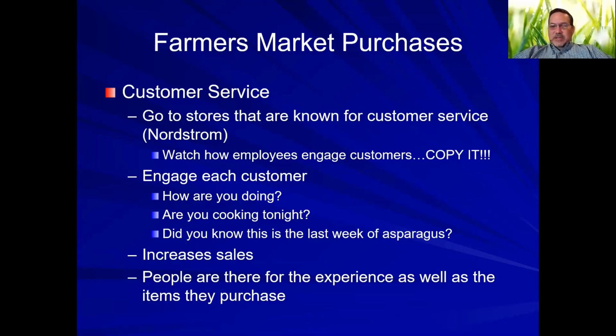Did you know that this is the last week of whatever season? That creates a sense of urgency. Well, you know what? I better get asparagus because this is it. It's over after this week. I need to go on and get it now. Oh, you have it. Okay, well, let's buy some. Create that sense of urgency. Create that Filene's running of the brides scenario in a more controlled environment.